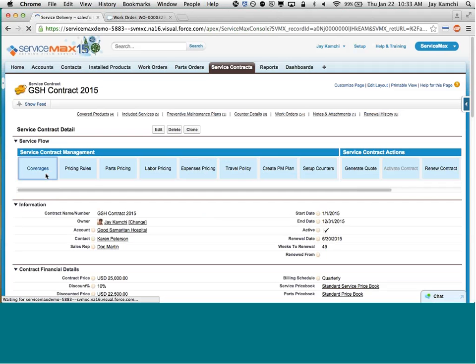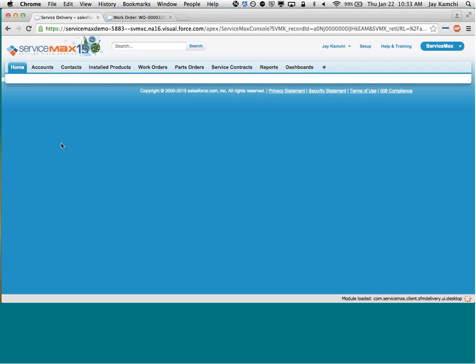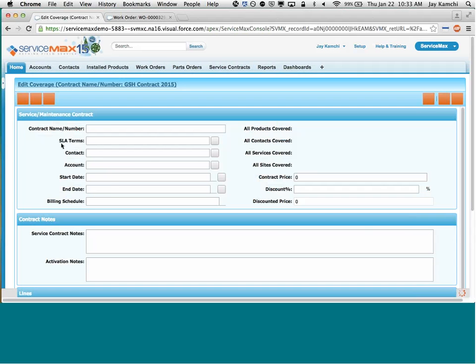So I might have on my contract many different products that are covered, and perhaps somebody sold a new product and we're going to add it to this contract. The original contract was set up at the original sale. It had 5, 6, 10, however many products were on the original sales order, and we're going to go ahead and add a new one. So we will do that right here.